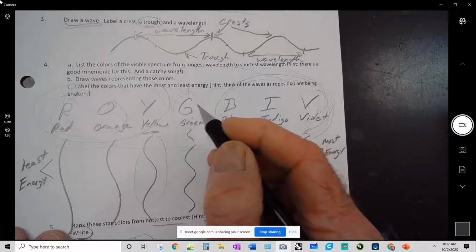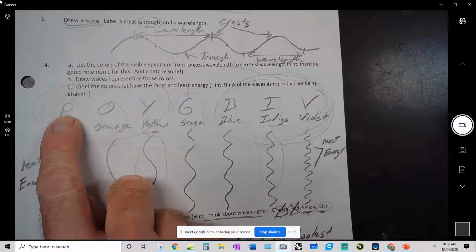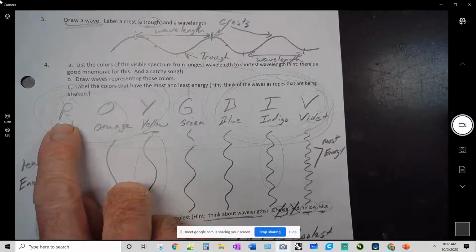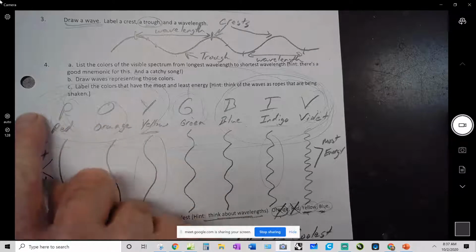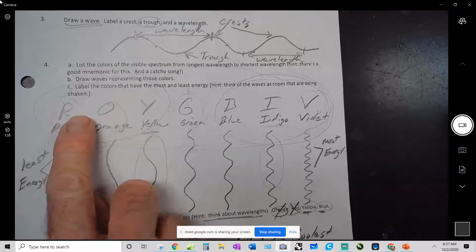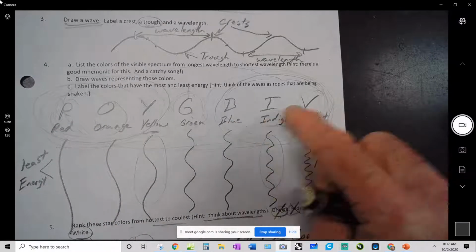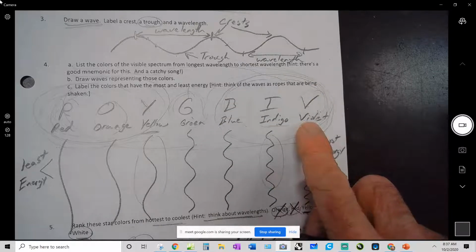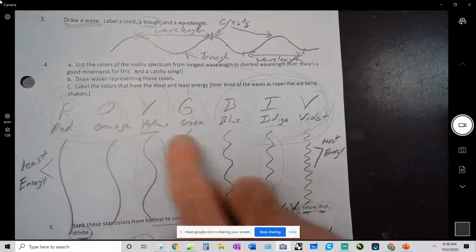Stars don't just give off one particular color of light. So it's not like red stars just give off red. They give off some red and some orange and some yellow and probably some infrared over here that we can't see. And you mix all that together and it looks reddish. And these stars don't just give off violet or blue or indigo. They give off all of these. And stars in the middle, they don't just give off green, they give off all of these.